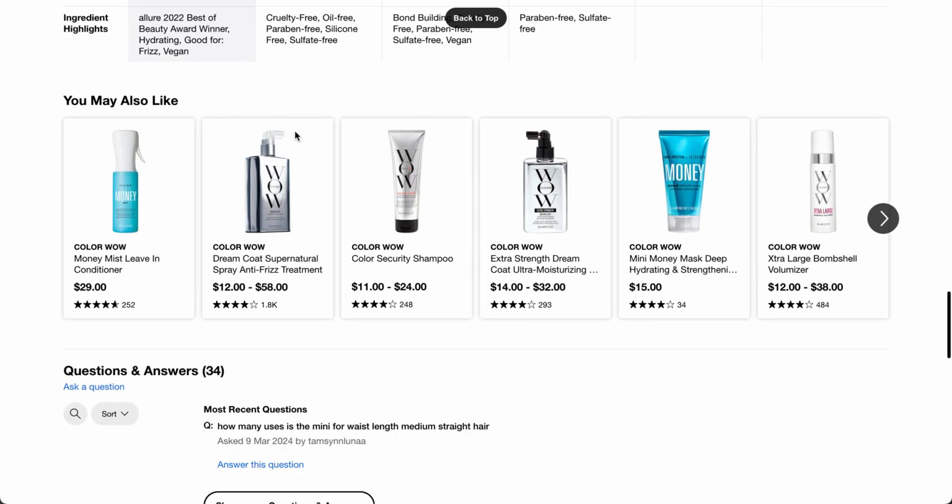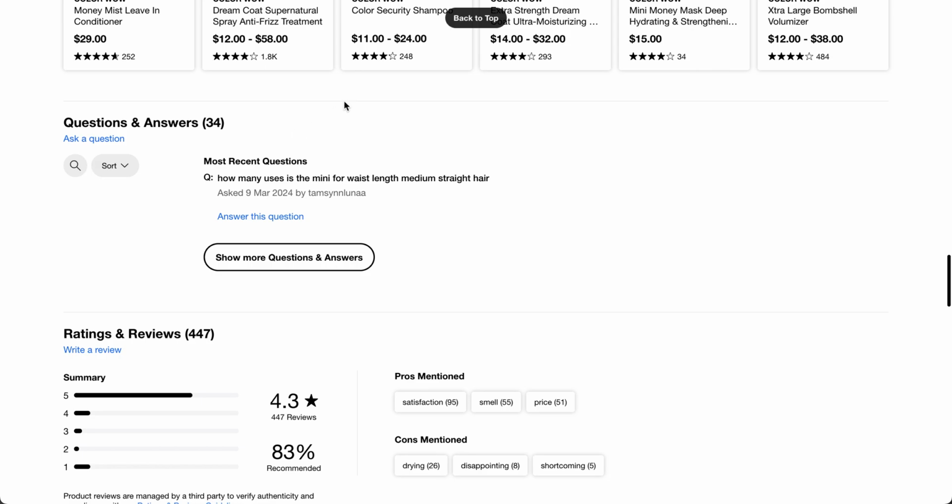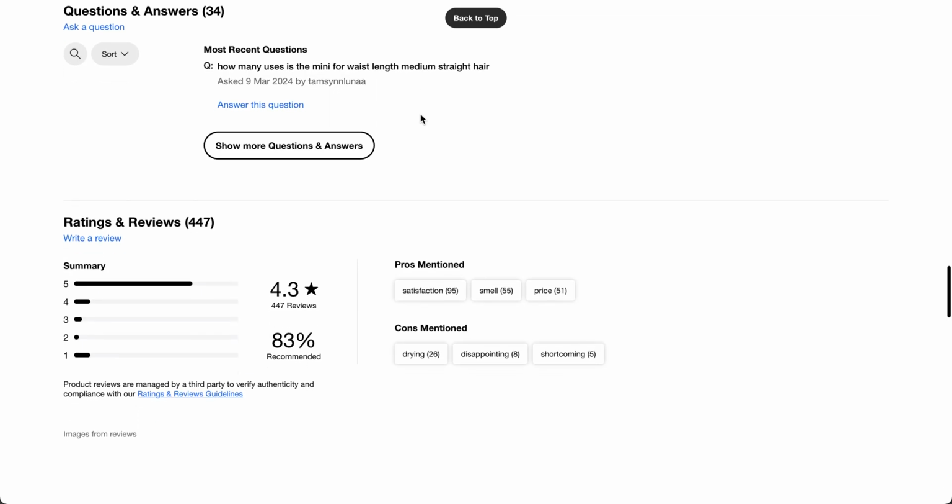If you do hair masks, let me know how you do it. Do you do it when you're in the shower? Because how do you wait 20 minutes? Or do you do it and then you like rinse it off in the sink? I don't know. I'm not very well versed in how to care for my hair.